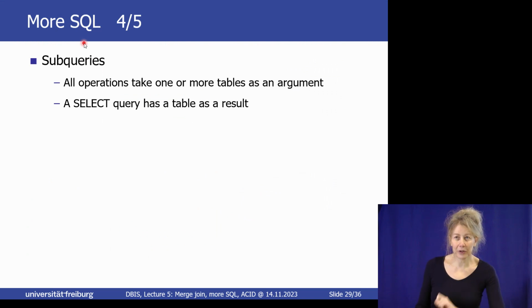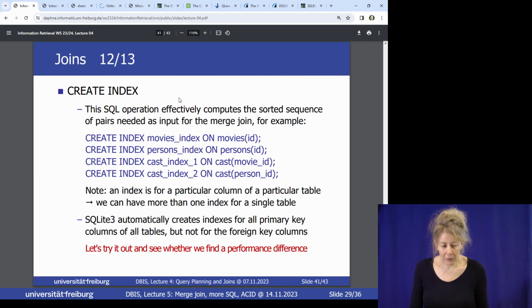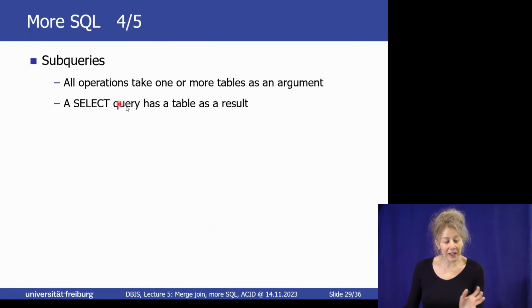What else? Okay, subqueries is important, but also not really new. Think about everything we did so far, and maybe let me quickly go back to the lecture where we had this. Anything the database does is really it gets tables and has operations which again produce tables. Everything is tables, all the way from bottom to top. Tables all the way down. All operations take a table, produce a table. So, a select query also gives you a table. So far we had one select query and it gives you a table in the end.